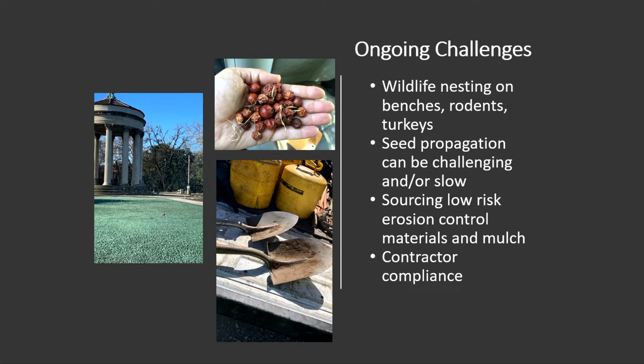Also, outside the nursery, erosion control materials are organic materials, and I have yet to ever find any sort of heat-treated erosion control materials. We do a little bit of treatment at the nursery and for really sensitive habitats, but I would love to be able to purchase heat-treated erosion control materials. And then we have ongoing issues still with contractor compliance.